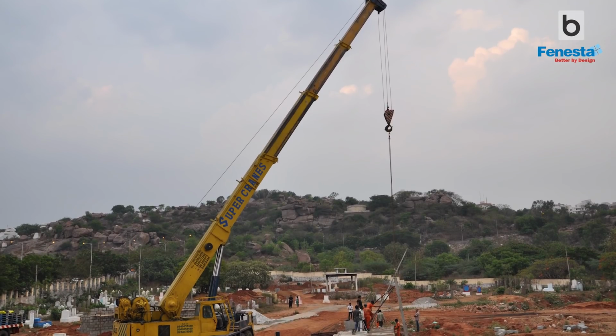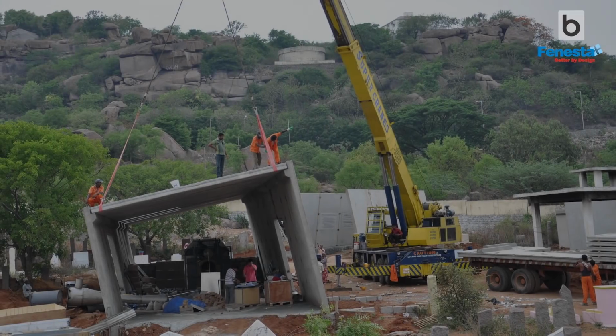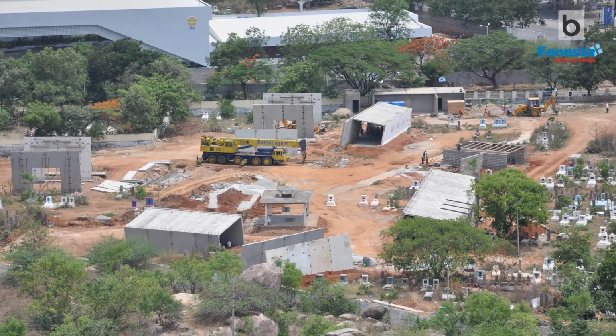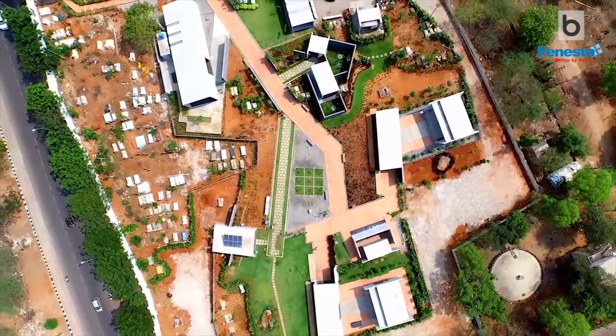The angle was achieved very simply using precast technology. That is the advantage of it, with no extra cost, and we could build the whole thing in a time span of 30 to 45 days maximum.